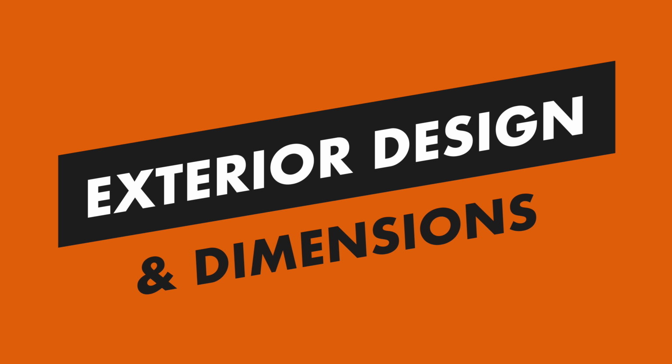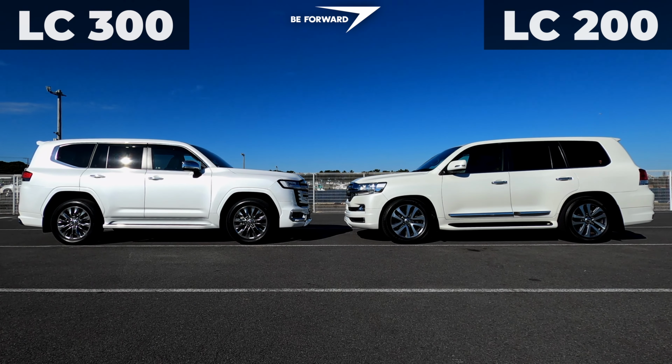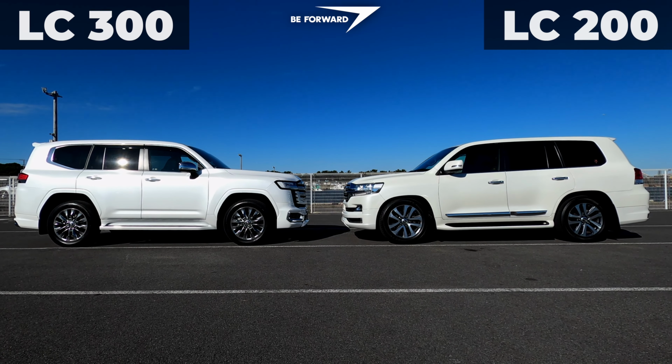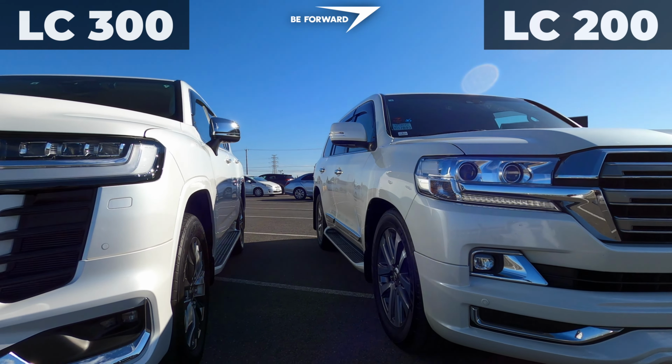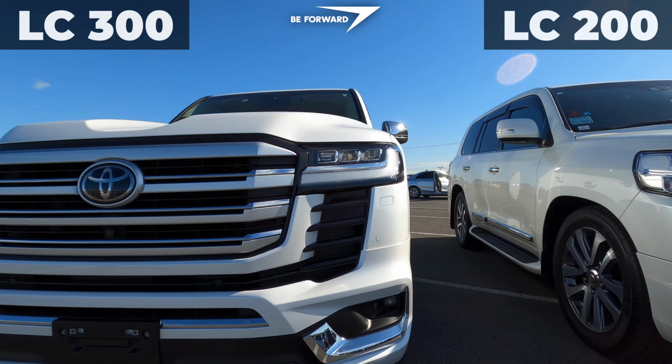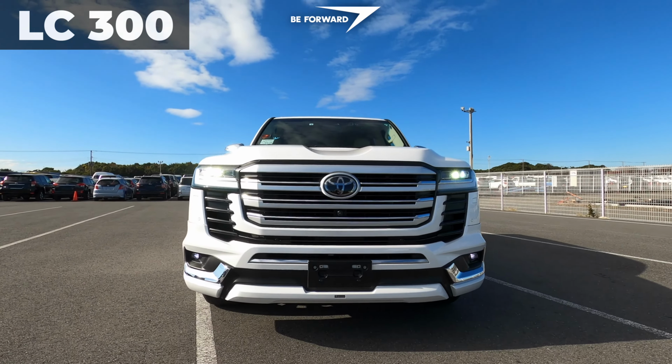Exterior design and dimensions. Let's take a look at the profiles of both Land Cruisers. The 200 appears a bit smaller and more rounded overall. The front ends are distinctly different. The 300, with its enormous grille and adaptive LED headlights, has a more imposing presence. However, this is somewhat deceptive.